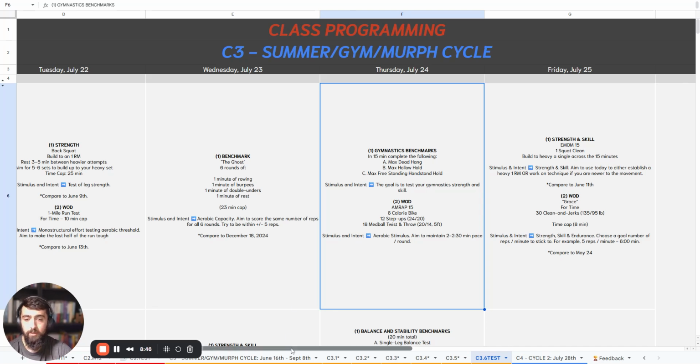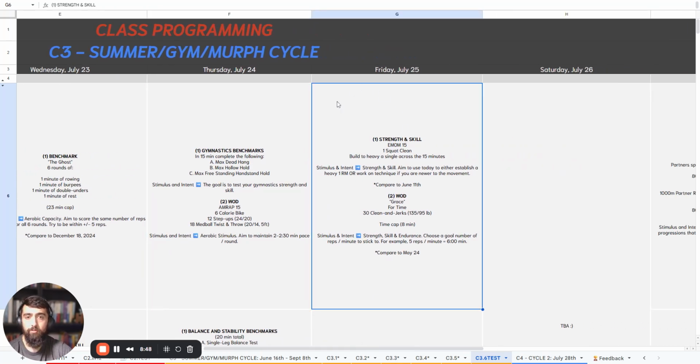Once Thursday's done, into our next day, Friday being our strength skill. So we're going to work on our squat clean today. We've been doing a lot of power cleans in this past cycle, really developing that force, that power, strength. And going into Friday, we're going to do our squat clean test. So every minute on the minute for 15 minutes, we're going to do 1 squat clean. So we want to build to a heavy squat clean across the 15 minutes.